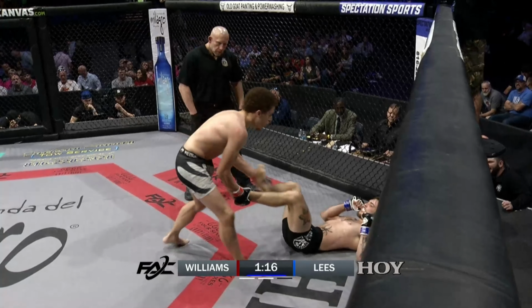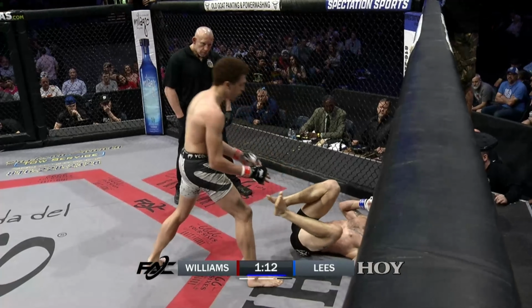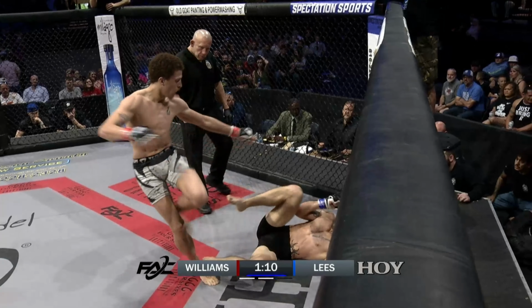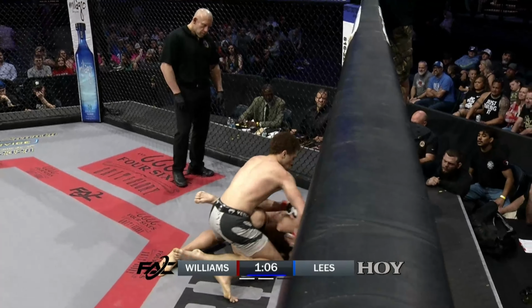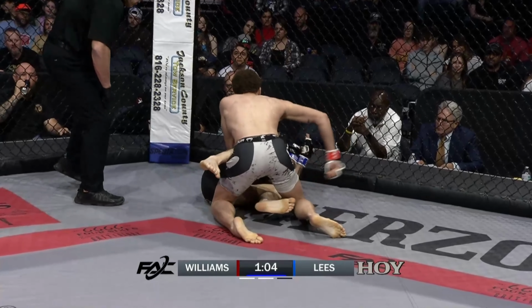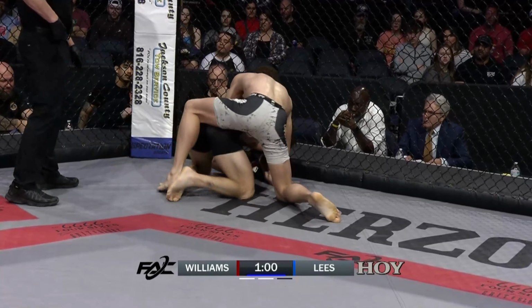More outside kicks from the standing position for Antwine Williams. Antwine Williams looking for a little swing of the feet there to maybe land a big shot afterwards, King Mo style, as he dives in with the left hand. Short right hands now. Posturing on his left hip is Kellon Lees.